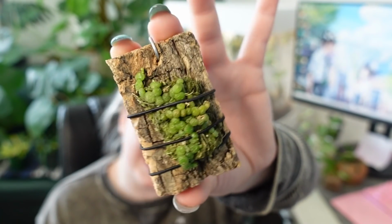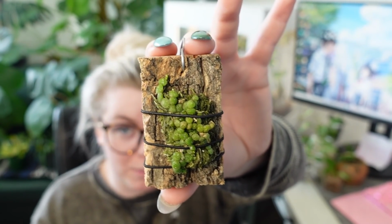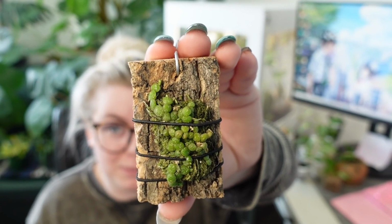Wow, it's so pretty. This one's super easy. I mist it every 3 days with my big mister, and I make sure that it is soaking wet, and I close the terrarium lid, and he just lives his best life just like that.